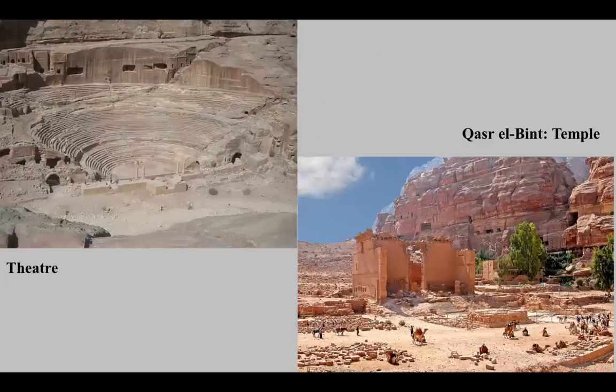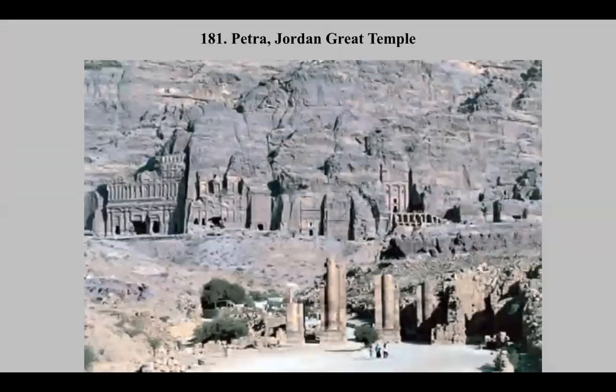There are elements and influence from Greek culture. They have a typical Greek theater cut into the cliffside. I know it's Greek and not Roman because it is a half a circle, right? Romans would have done a full circle. Greek is a half a circle. And then this is a temple, the Qasr al-Bint, is a temple. And then we have our Great Temple.